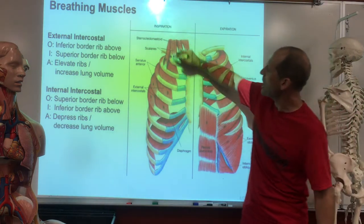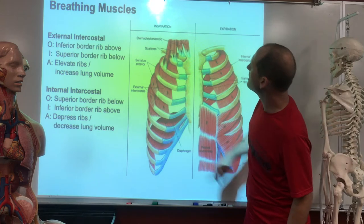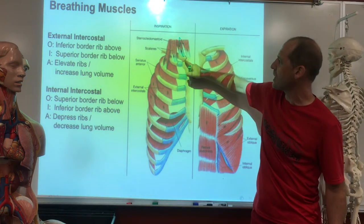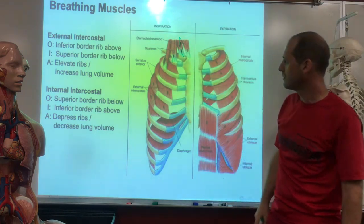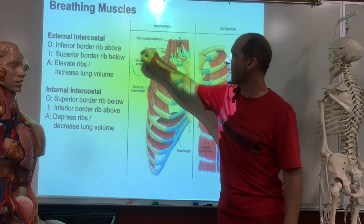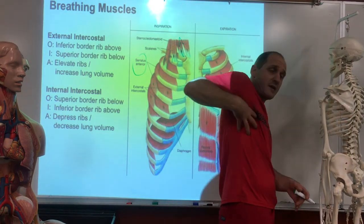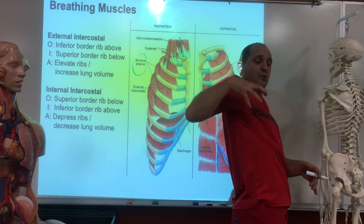So for example, on top, the sternocleidomastoid can pull the top ribs up. Wait, that's a scalene. Here's the sternocleidomastoid. That can pull the clavicle up, raise everything up. The scalenes can pull up the top ribs. The serratus anterior, we haven't even gone to that. Have you gone to that? No, that's one of my favorite muscles, right here. Attaches to the shoulder blade and goes right here. If that contracts, it pulls them out more.